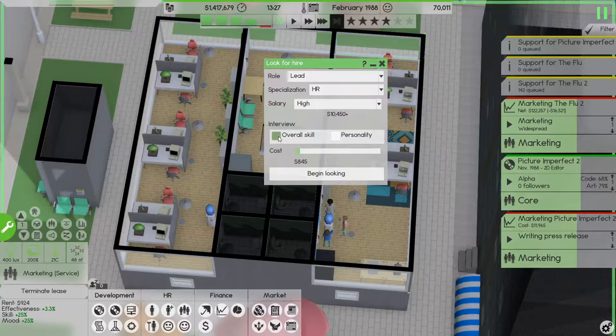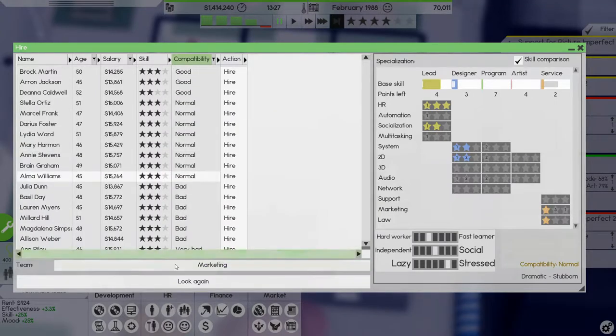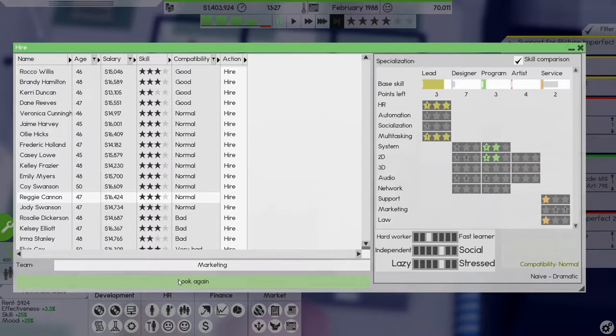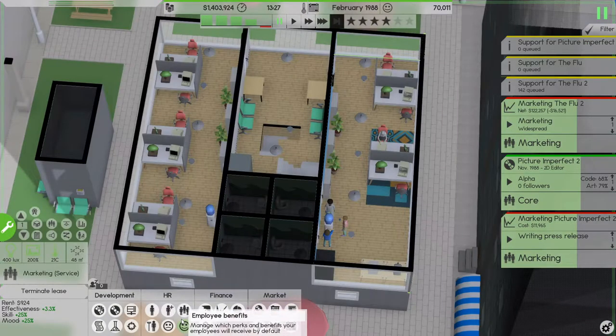High salary, personality, begin looking. We want a lead for the marketing team. Compatibility needs to be better. Okay, we can't get that. Fine. HR is good. Socialize, can't hold meetings, but you can't. You're hired. That's $16,000 a month we're paying him. Jesus.